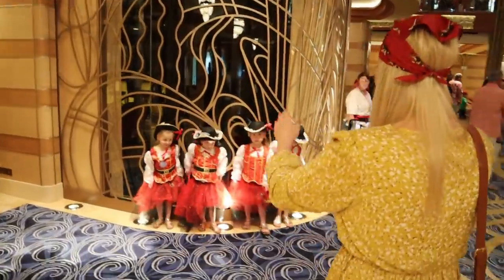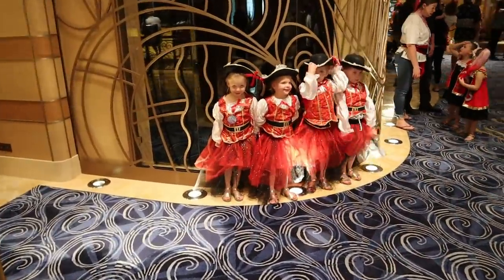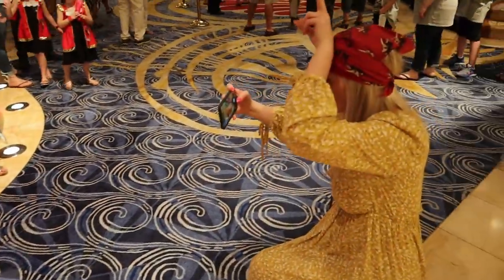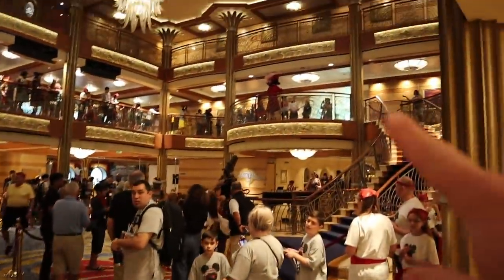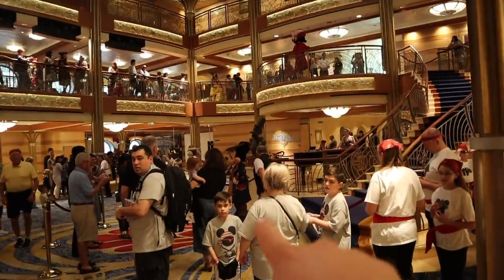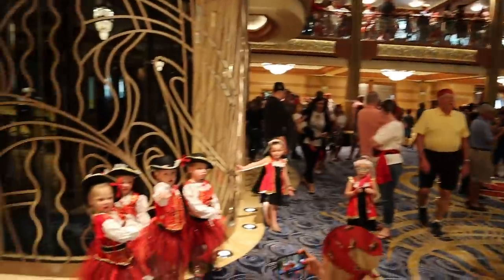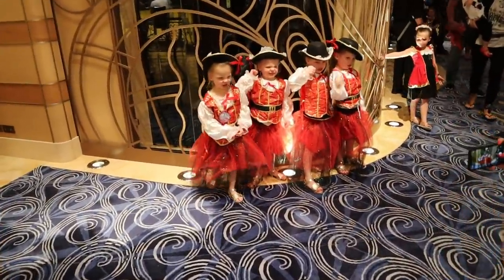All right, mommy's gonna get a picture of all the girls. Look how cute they look in their little pirate costumes. Crazy here right now. We got Captain Hook up top and we've got Pirate Mickey here. So everybody's waiting to get a picture with them. We're gonna get one down here while we're waiting.